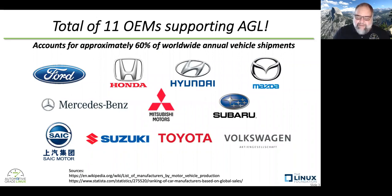So we have 11 OEMs supporting AGL at the moment, including most of the major Japanese manufacturers, including Toyota, Mazda, Honda, Subaru, Suzuki, Mitsubishi. We have European manufacturers like Mercedes-Benz and Volkswagen, and we have Ford here in the U.S. We even have a Chinese manufacturer, SAIC. So a pretty good variety of different manufacturers who are participating in AGL.